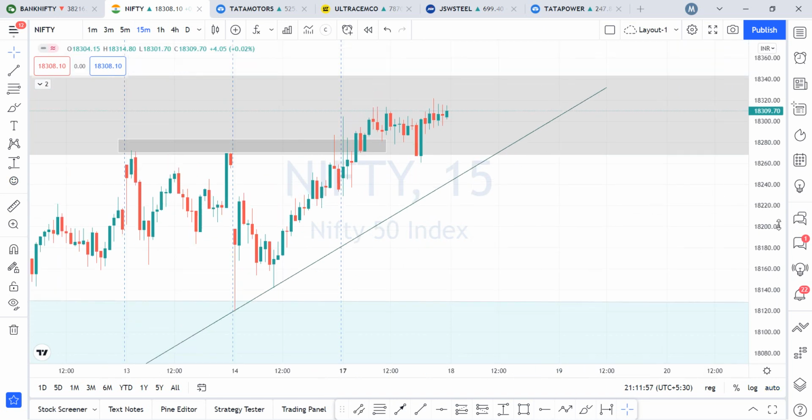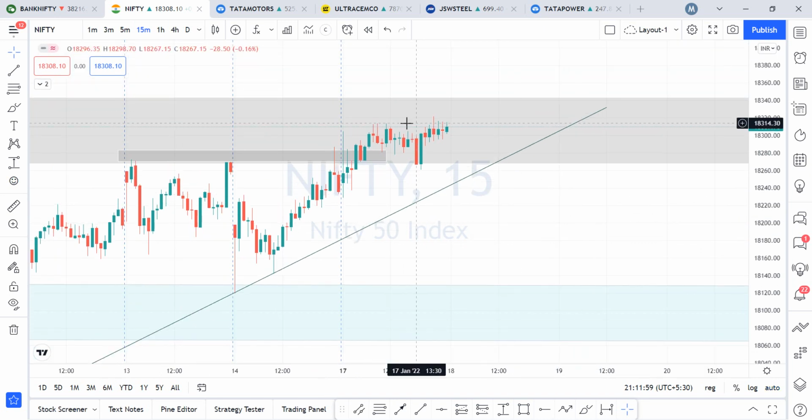Okay, so for tomorrow, what will be your trade plan? Let the Nifty trade above its daily high, today's high, and convincingly break above 18,340 plus odd levels for 5 minutes. If it sustains there, you will be taking a long trade. 30 points stop loss, and about 50 to 60 points will be your profit target.